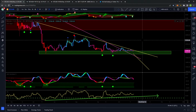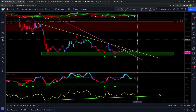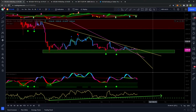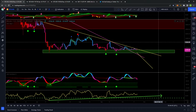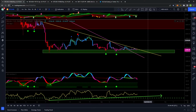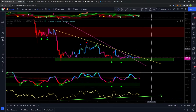$10,000 level there. You guys know that myself and a lot of other analysts, even though I'm not predicting that we do drop to $10,000, I have outlined in my Bitcoin cheat sheet video why I think it's possible that we drop down that far. That's just another little bit of confluence that could be a little bit of a warning sign.